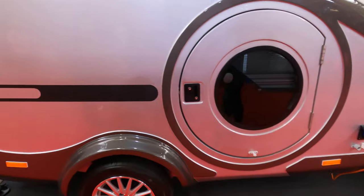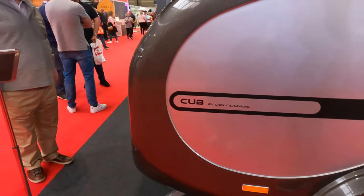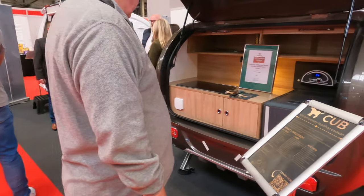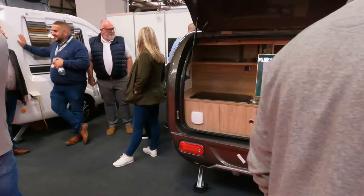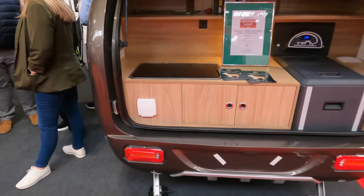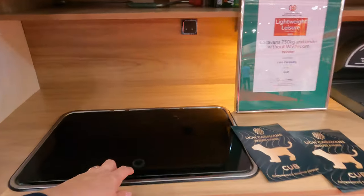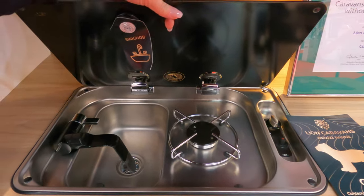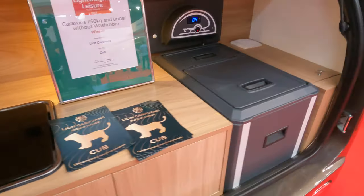This is the lovely little... Oh, this is a cup. This is different to what I was thinking it was. It's cute. Proper kitchen. And a proper kitchen in the rear. That's super cute. What have we got here? One hob, one sink, cool box.